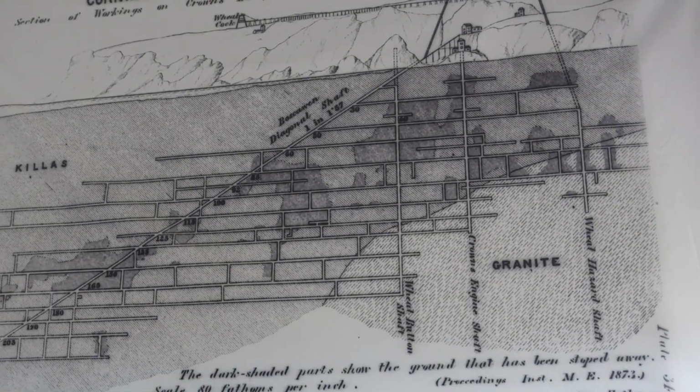The higher of the two Crown engine houses had another engine, but this one was used as a mine shaft, which lowered the miners down into the mine, but also brought the ore back up to the land surface. This particular shaft or tramway operated at 32.5 degrees, so diagonally going down underneath the sea.